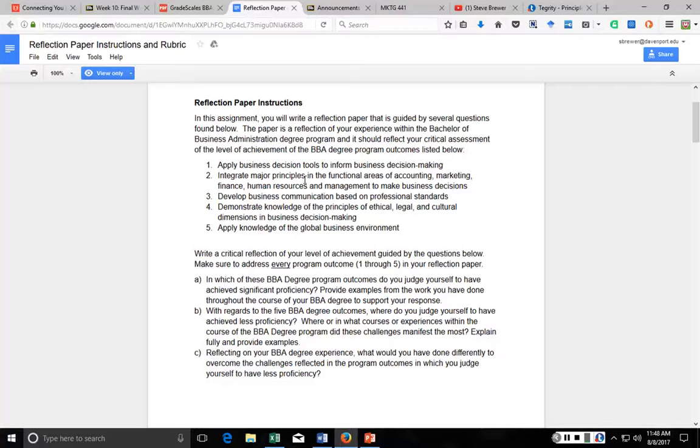So the key here is to be specific. So for example, outcome 5, apply knowledge of the global business environment. Okay, so when you're writing that section, you might first list what the outcome was, and then you might say, yes, I feel that I learned this outcome through taking such and such a course at Davenport. You know, we did this and we did this, or be more specific than this. In such and such a course, I did this assignment, and here's what I did for this assignment, and here's how it helped me to learn about the global business environment.